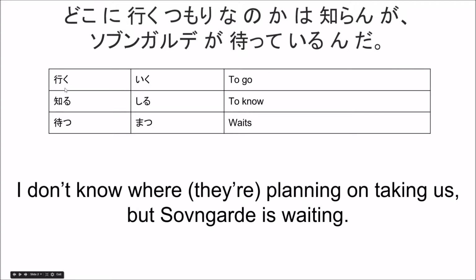Let's look through the kanji. Iku. This means to go. We have shiran, shiru, which is a blunt negative of shirimasu, which is to know something. Here we have matteru nda, matsu, to wait. Something waits. I want to point one thing out. We have two clauses in the sentence.